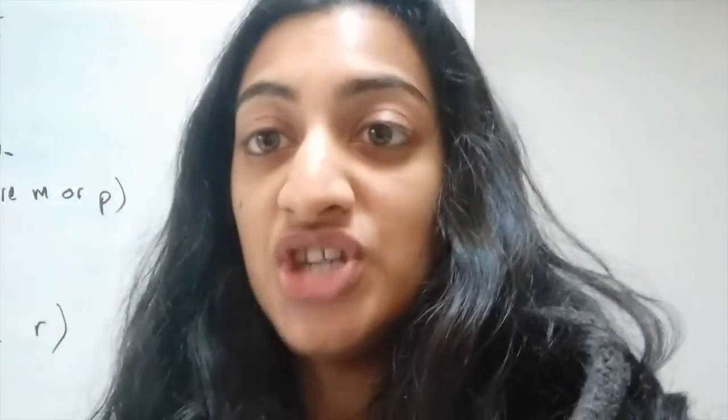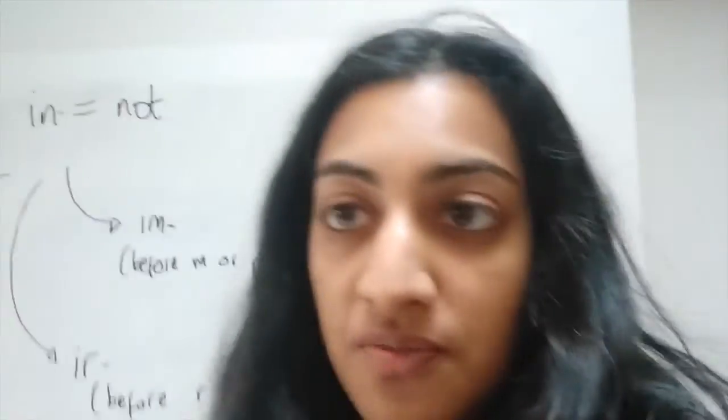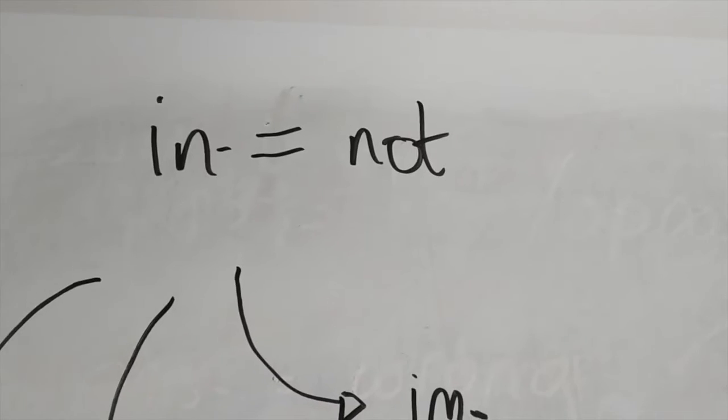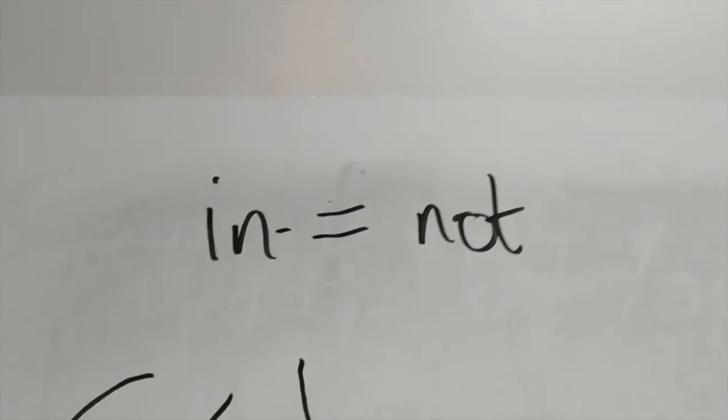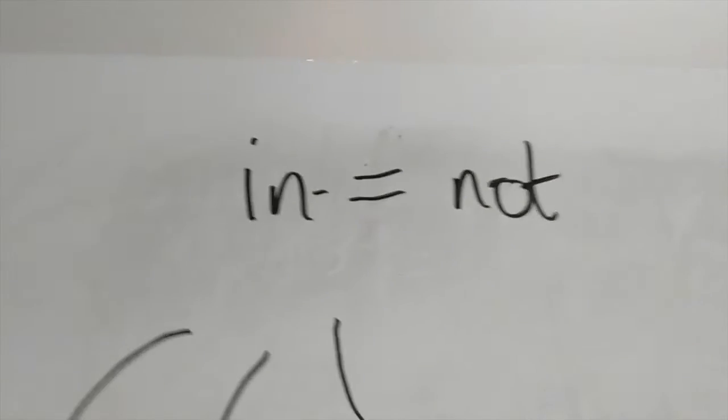There's one prefix, in, which is actually a shapeshifter, which means that it can change its form depending on which type of root word it's attached to. So let's recap. So the prefix in carries the meaning not. And I'm going to show you 3 other versions of the same prefix that when it has shapeshifted depending on the word it's in front of.